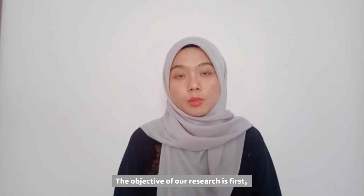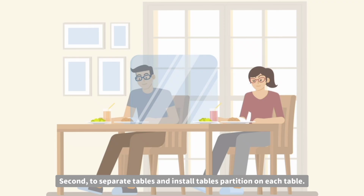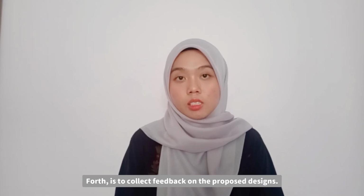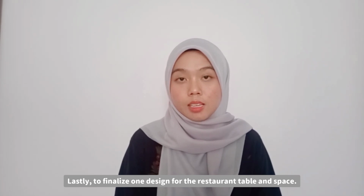The objective of our research is, first, to study customer safety for dine-in during the COVID-19 pandemic. Second, to separate tables and install a table partition on each table. Third, to redesign tables and space in the restaurant according to SOP and for customer safety. Fourth, to collect feedback on the proposed design. Lastly, to finalize one design for the restaurant table and space.